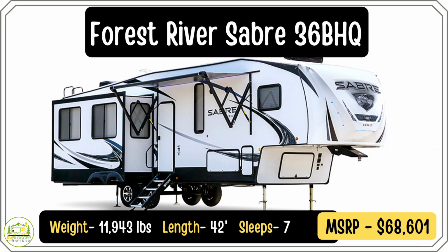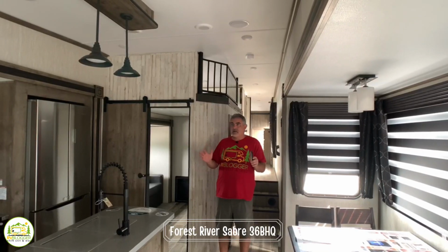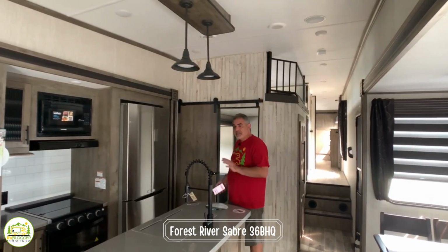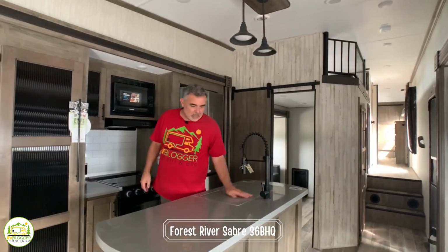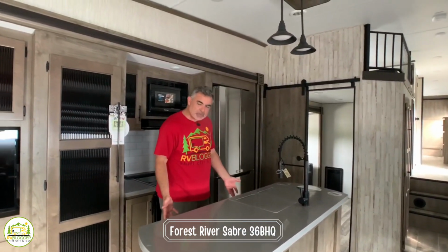This 5th wheel is from Forest River, and it's their Sabre series. It's the 36 BHQ. It's a 2-bedroom 5th wheel. It's got 4 huge slide outs, and I just love the interior of this particular model. It is really beautiful. The kitchen area has a center island, and there's tons and tons of cabinet space on here. Nice big sink, lots of storage on this side.